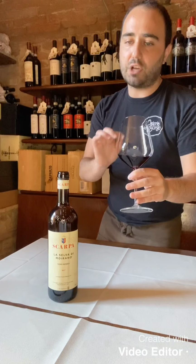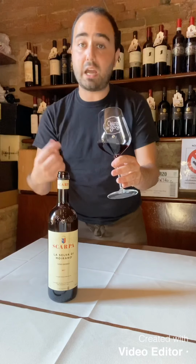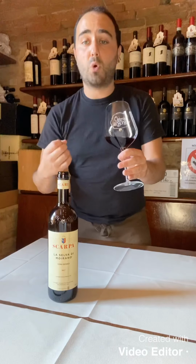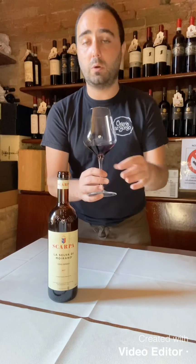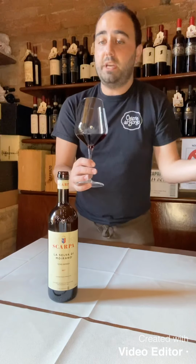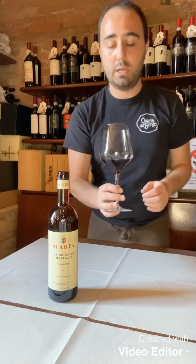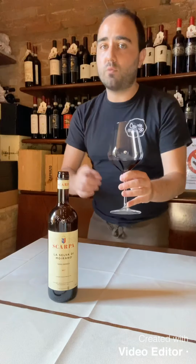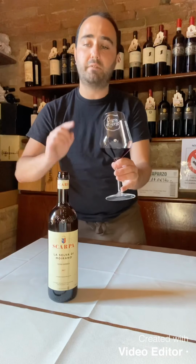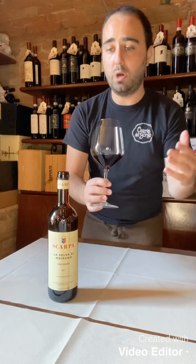You have to judge the density of the color due to the pigments. For instance, Merlot and Cabernet Sauvignon have more pigments than a Nebbiolo or a Pinot Noir. So Merlot is more saturated color-wise than a Nebbiolo or a Pinot Noir. Usually a young wine is much brighter than an older one due to the acidity. So the acidity gives the brightness to a wine.